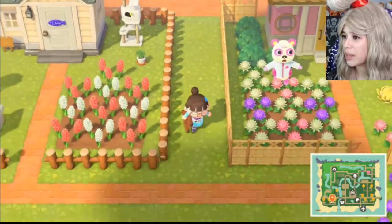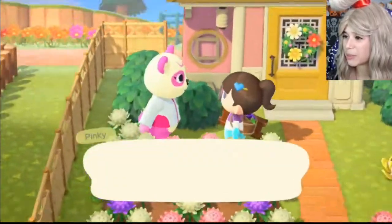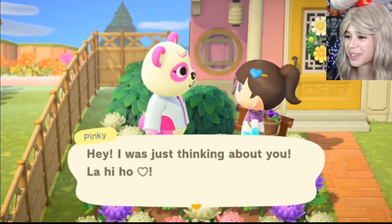We got... oh, what's up, Pinky? Pinky is like the queen of the mums. I have so many mums around her. Even though the wreath on her door is not mums, it's okay.